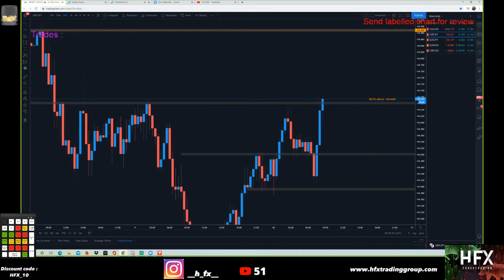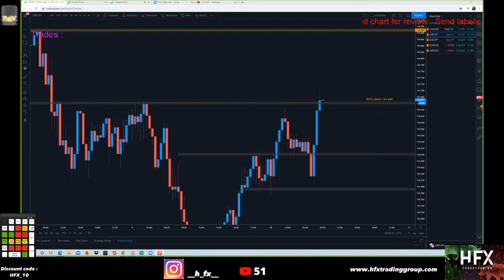Oh, we're gonna close above here in a few seconds time. Beautiful. Beautiful. I got in buys. So stop is gonna be below the previous 30-minute candle. Gotta let it do its thing.